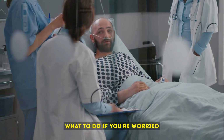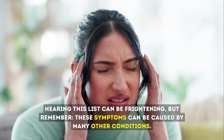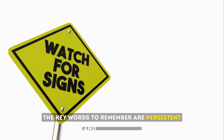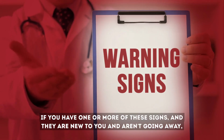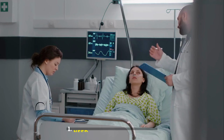What to do if you're worried? Hearing this list can be frightening, but remember, these symptoms can be caused by many other conditions. The key words to remember are persistent and unexplained. If you have one or more of these signs and they are new to you and aren't going away, it's time to become your own health advocate. Make an appointment with your doctor.